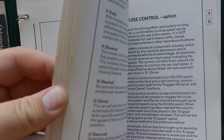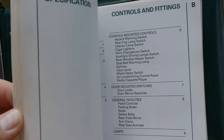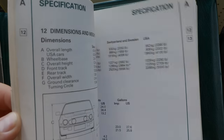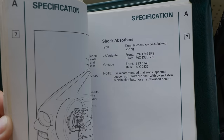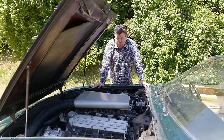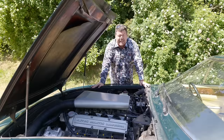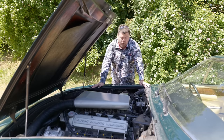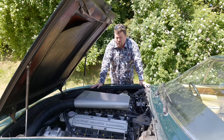In fact, as far as I'm aware, during the entirety of the V8's life, Aston Martin never owned up to just how powerful they thought it really was. Figures vary from anything from about 300 odd horsepower for the standard V8 up to over 400 for the Vantage, down to as low as just over 200 for the American market emissions control cars. Torque for this particular car is estimated at around 350 pound-foot.